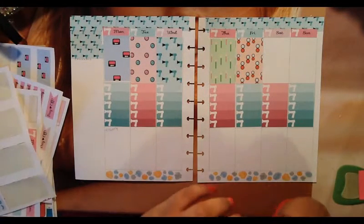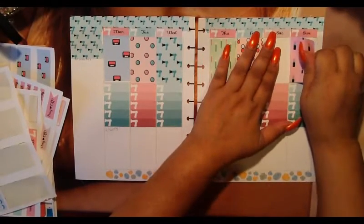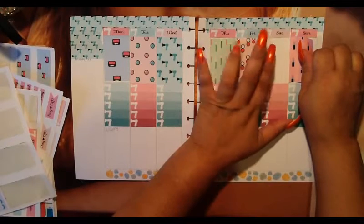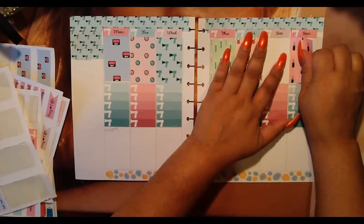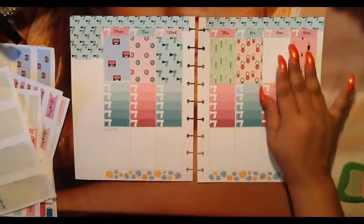This is so adorable. Ooh, I'm gonna put this one over here, because it's too close to the color of that one over here. Yeah. We can't have it be matchy-matchy. Not that way, no.